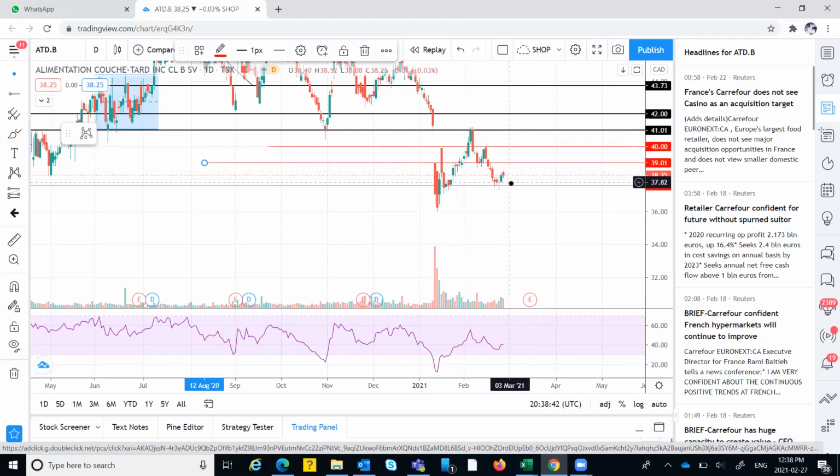On the other side, if it goes below these levels, 36 can be, okay, below this 36. If it hits this 36, fine. 35.5 could be a stop loss.